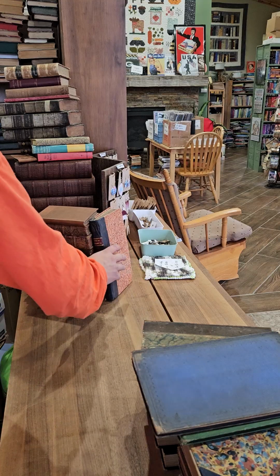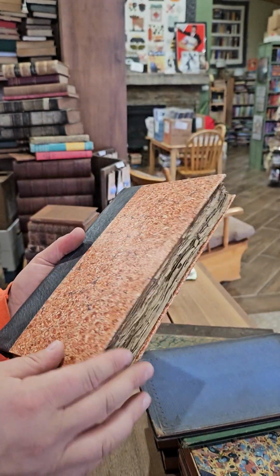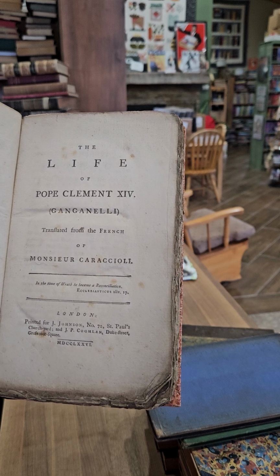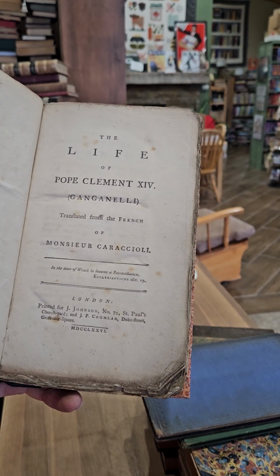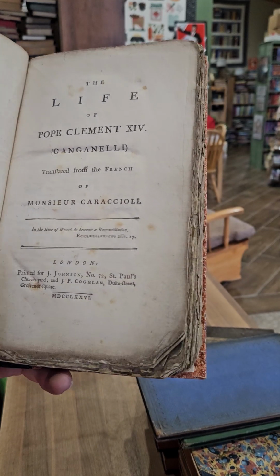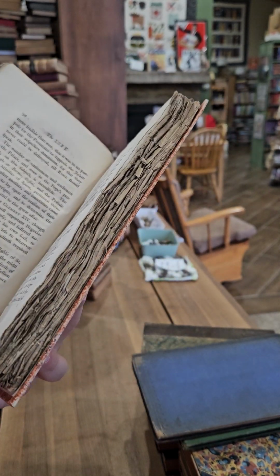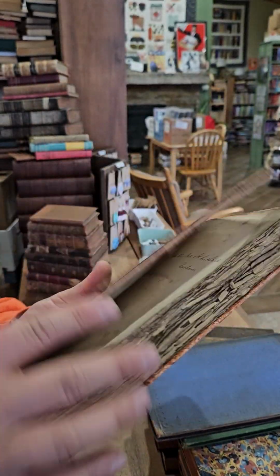Pretty cool. We have The Life of Clement, let's see, modern leather binding on that one. The Life of Pope Clement the 14th, translated from the French of Monsieur Caraccioli. That one's published in 1776. A little bit of wear along the edges, but otherwise nice tight binding. And again, modern leather binding put on it.